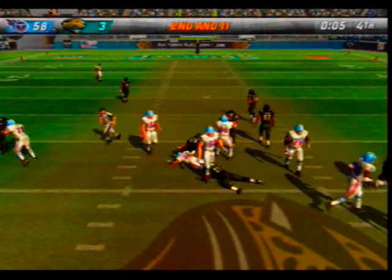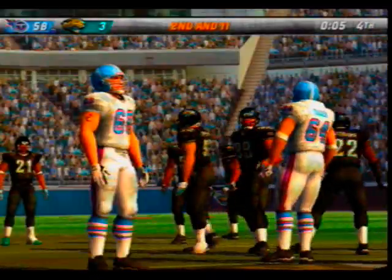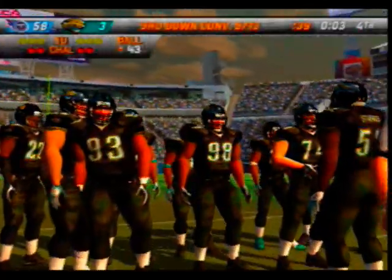Over the tailback. Number 22 is there on the stop at the 43-yard line. Jackson with a nice burst through the middle that time. 5-yard pickup.